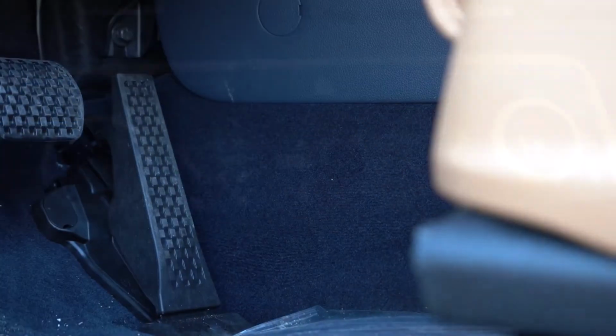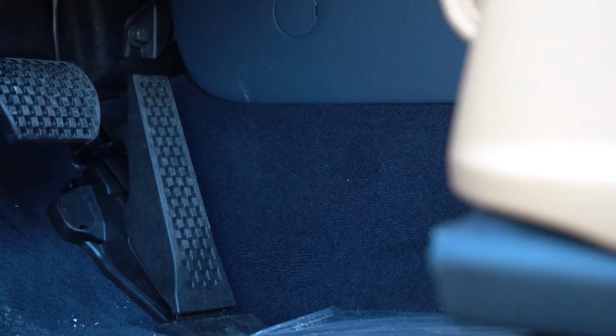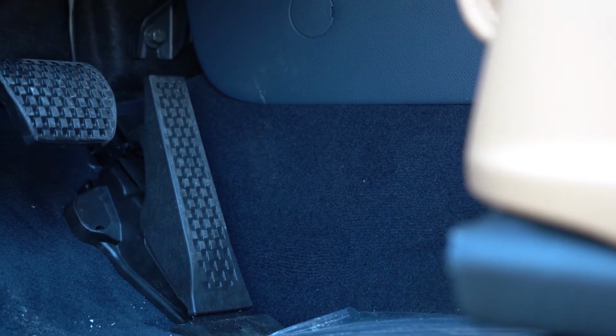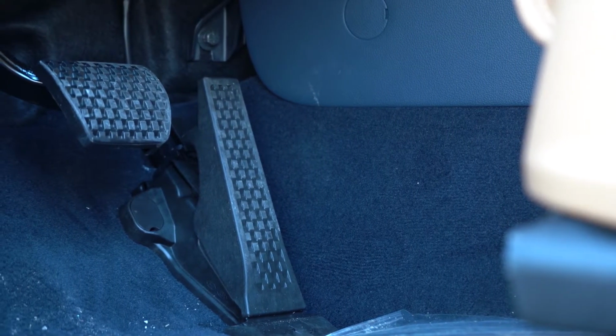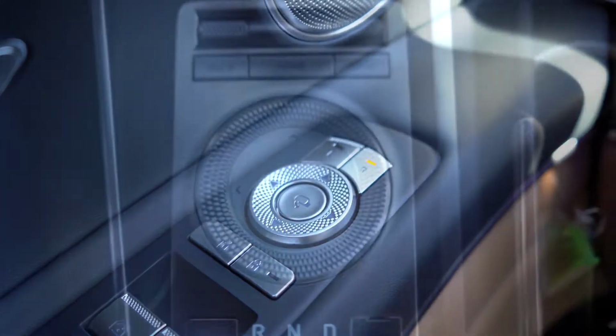Take, for instance, the foot pedals. They're not aluminum foot pedals, but there's actually a design to the foot pedals. There are indentations in there, so I think that is pretty cool. It's one of the first things I noticed. And those little indentations really do create a nice finish to this one.